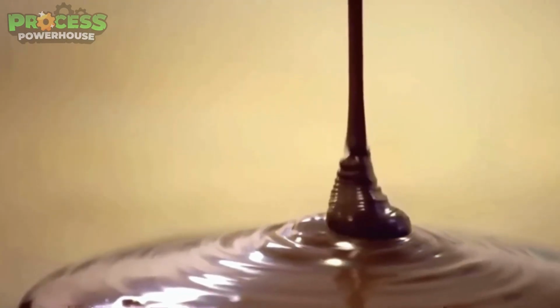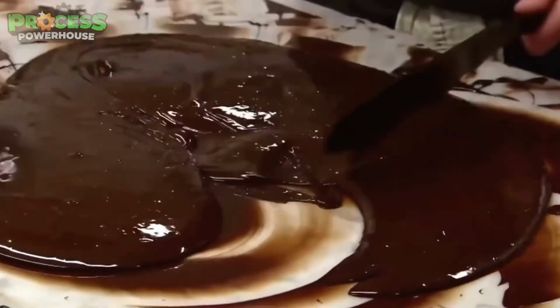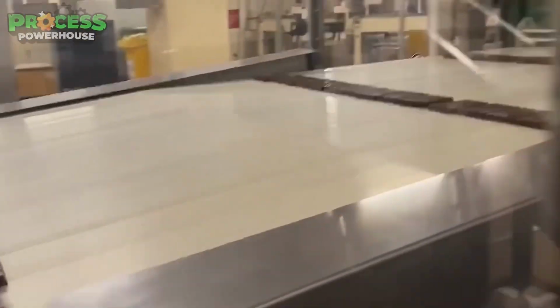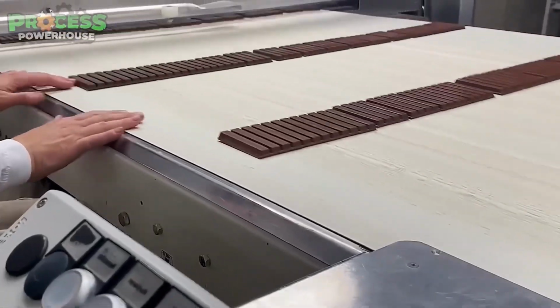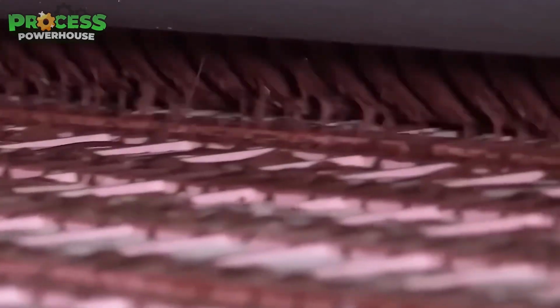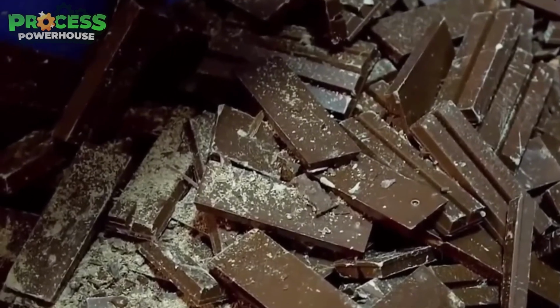The texture of the chocolate is tested to make sure it goes well with the wafers and has the right sweetness and flavor. If any bar doesn't pass these tests, it is taken off the production line. After the KitKat bars are put together, they are visually inspected to make sure they have no defects. This includes looking for any cracks or air bubbles in the chocolate coating and making sure the wafer layers are in the right place. Bars that don't meet the standards are thrown away.